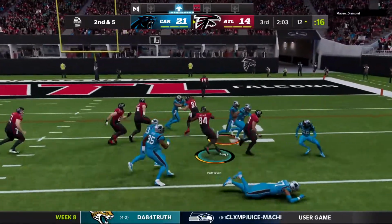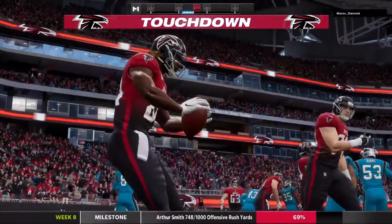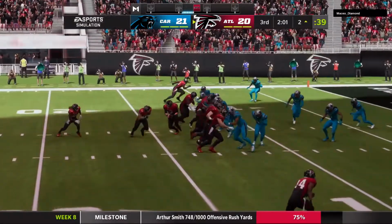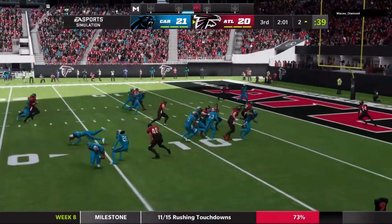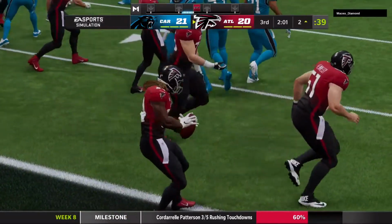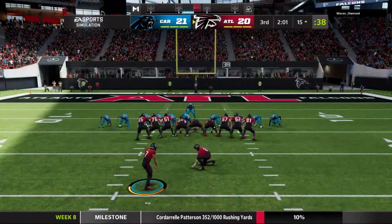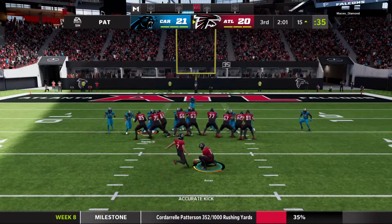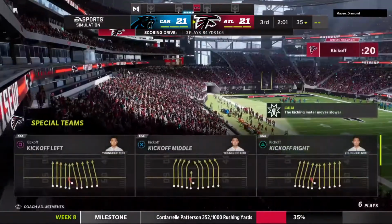On 2nd down, it's Patterson. And he is into the end zone for a Falcon touchdown. Cordero Patterson, his 3rd touchdown now on the year. And the Falcons are an extra point away from tying the football game. Now Younghoe Koo for the extra point. He's got it, and we're all tied at 21.